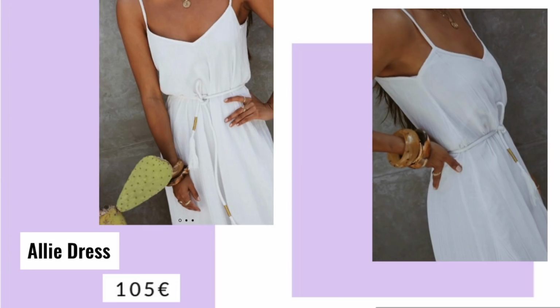Okay, let's get straight to it and show you everything I found. So in no particular order, the first dress that I found, which I absolutely fell in love with, was the Alli Dress at Sezanne. It's got a plunging neckline, obviously spaghetti straps across the shoulder, but I really like just that tiny sprinkle of gold on the tie waist belt.